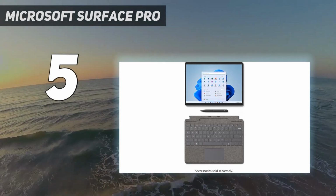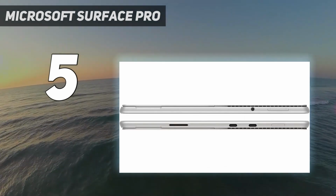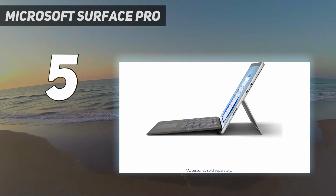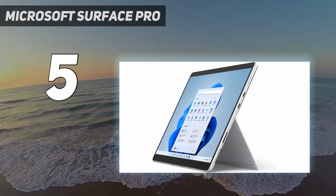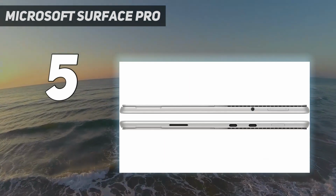Performance is good. Its Intel 11th Gen processor can easily handle general productivity tasks, like text processing, spreadsheets, and video calls. Speaking of video calls, the Surface Pro 8's 1080p webcam is one of the best on the market. Port selection is limited, but you do get Thunderbolt 4 support.